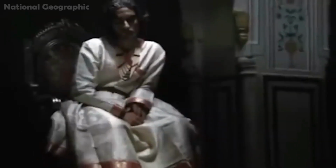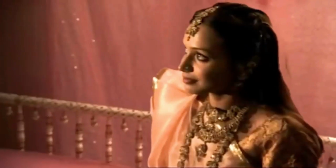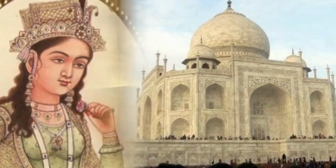Before dying, Mumtaz Mahal wished for one thing. She wanted her grave to be made inside the most beautiful tomb in the world. To complete this task and Mumtaz Mahal's last wish, Shah Jahan decided to dedicate his whole life and wealth. 6 months after the death of Mumtaz Mahal, the construction work of the Taj Mahal began.